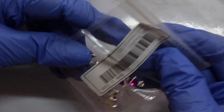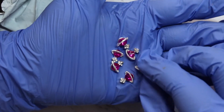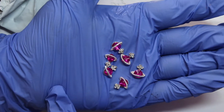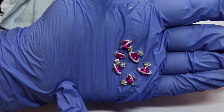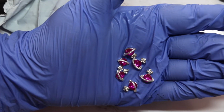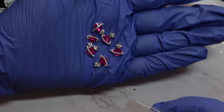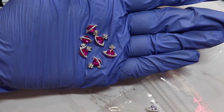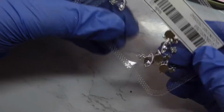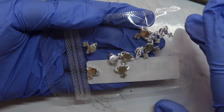Next, I got these super duper trendy charms. They're super cute. I got only the hot pink one, I think. I might have got other ones. They're probably, oh, is that them? Yeah, I also got some silver ones. See the hot pink ones? Those are super cute. I'm definitely gonna do a set with those. There's the silver ones, or like the clear ones.